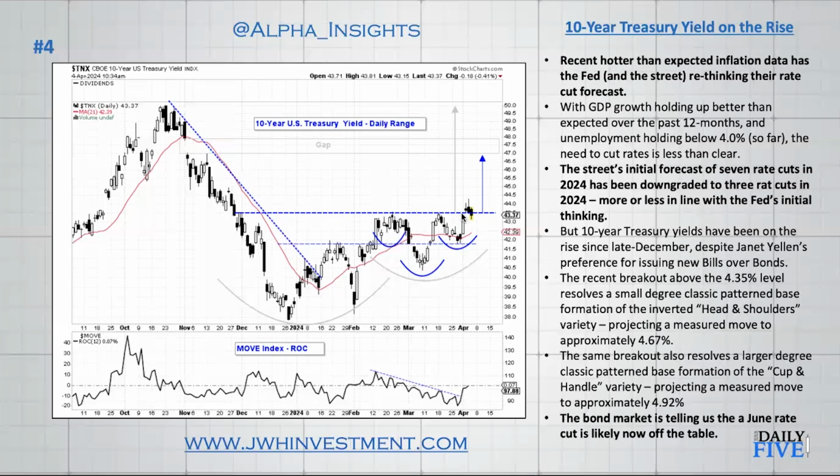It looks like we're filling a gap here, but it's our suspicion that this is the resolution of a small degree classic pattern base formation of the inverted head and shoulders variety, which we've traced out here in blue. And the breakout above this level at 4.35 allows us to project a measured move up here to about 4.67. Now, 4.67 is important because that's the lower boundary of this gap that came into play back here in really late October, early November.